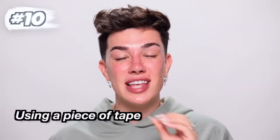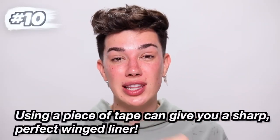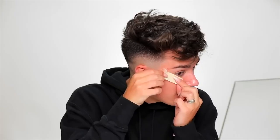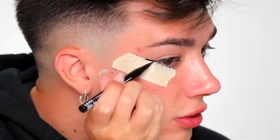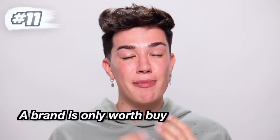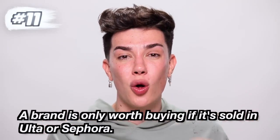The next makeup myth is that using a piece of tape can help you get the perfect winged liner or sharp eyeshadow look, and this is absolutely correct. In fact, this is one of the cheesier makeup little hacks that I actually really enjoy. All you have to do is put a little piece of tape on the corner of your eye, lining it up right against your lower lash line, and then you just do your eyeshadow and your wing liner like normal, and then as soon as you take the tape off at the end, it'll be a very sharp and cut line.